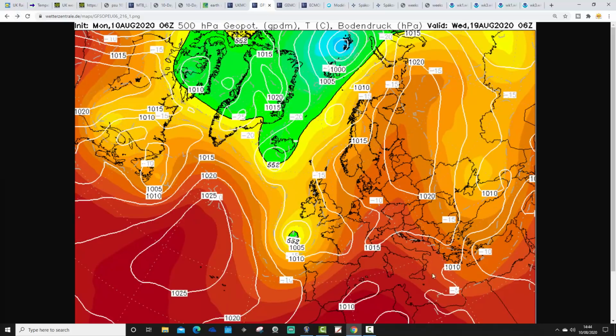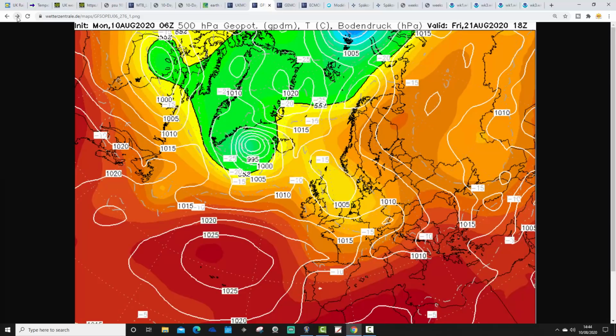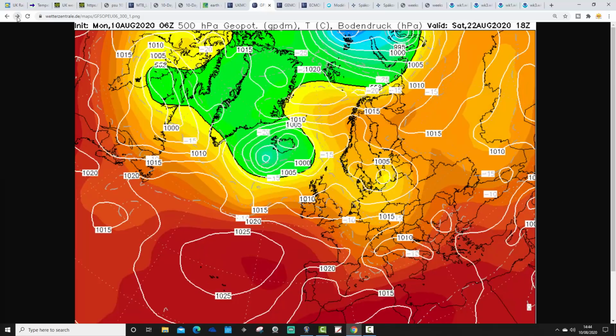Then moving up towards day 10, we start to raise heights to the east again, so probably pulling up some more warm air from the south, but low pressure still to our southwest could be providing more showers or thunderstorms. And then up to day 10 and beyond, we start to push low pressure through across the country, turning the wind into the west.